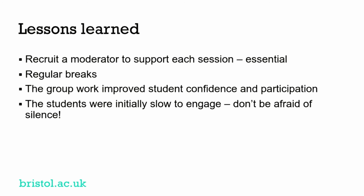Okay, so with these sessions, I've been a co-moderator so far. I just wanted to give a bit of an insight into some of my experiences with running these sessions, and I'm sure these overlap with things that you've been told already, not just here, but in the digital design course and elsewhere across the university. Certainly, having a moderator to support each session, even with only 13 students, was really important.